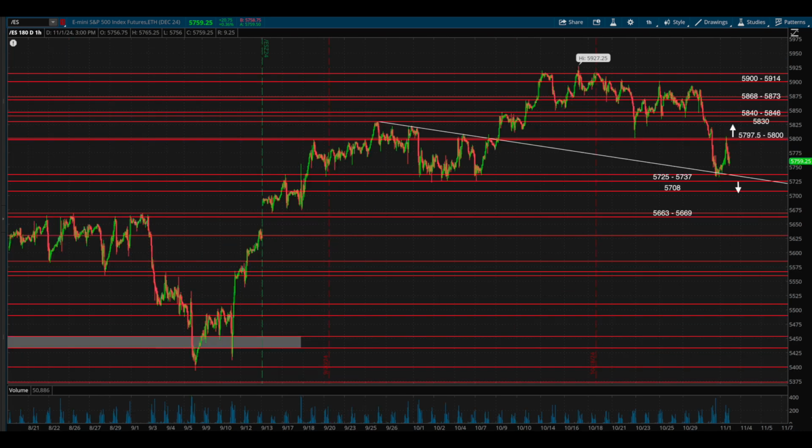So on the downside, that 57.25 to 57.37 zone is key support to hold, and that zone has been the bottom of the range since mid-September. A break below there would trigger further downside with targets at 57.08, and then 56.63 to 56.69, which would also be key support and a major decision point for the market.